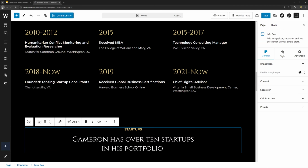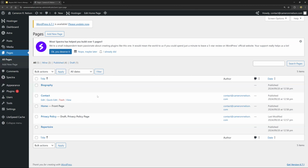Now I'll go ahead and back out of this page and not save the changes because I don't want those to actually be saved. And so any of the pages you see here will be the same process to edit these different pages.